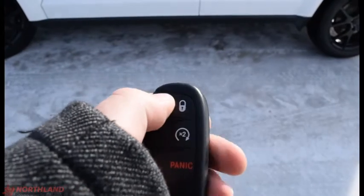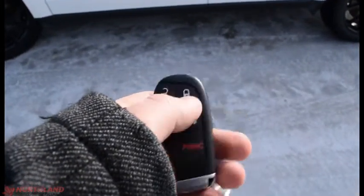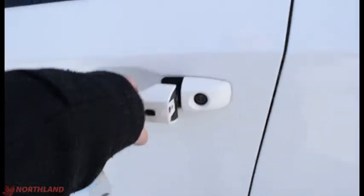Okay, we got our keys here. 2 presses to unlock, 1 press to lock. We have our remote start there, and we also have our panic. And if it is locked, all you gotta do is put your hand in here, it will unlock for you. It does have the proximity keyless entry.